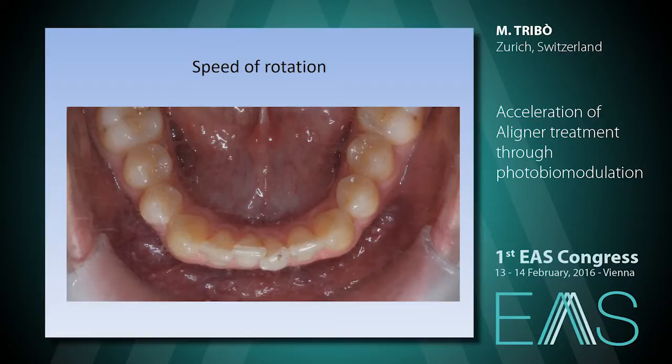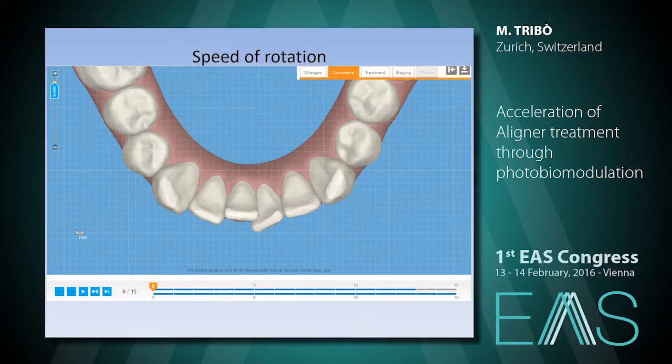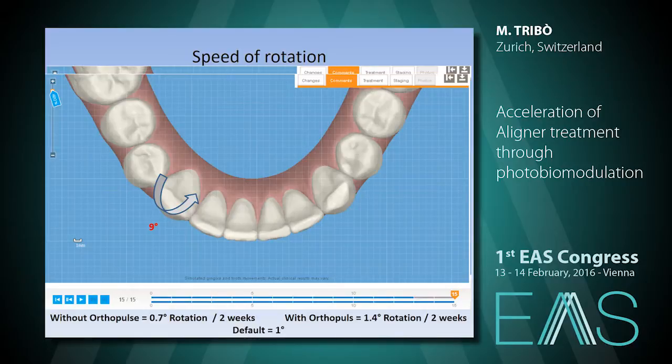Speed of rotation: we had the lower right canine, which had to be rotated in, and the rotation was 9 degrees. With these 15 aligners in the lower, we would have had a rotation speed without Orthopulse of 0.7 degrees in 2 weeks. With Orthopulse in these 2 weeks, we had a 1.5 degree rotation. So we had more than a double-fold rotation speed, even about 40% more than the default.